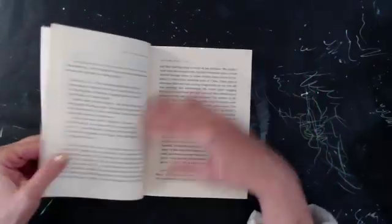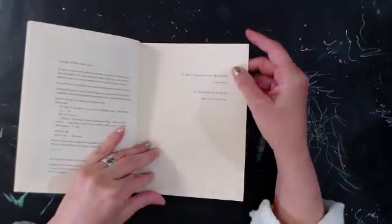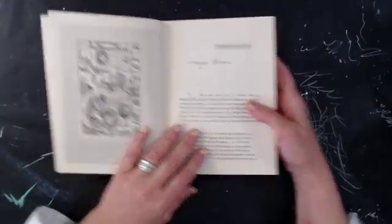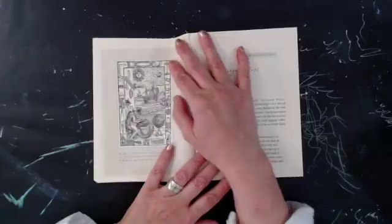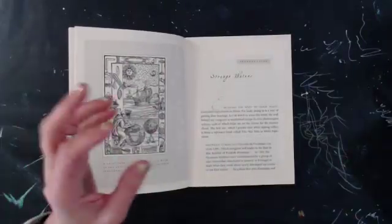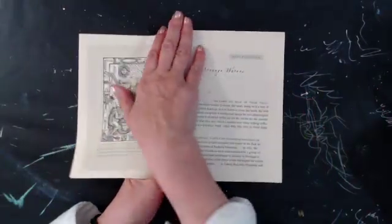There's the intro. Okay, I'll just read a little bit here. Strange Waters. Have y'all ever noticed all the things on maps, on old maps, not new maps, but all the drawings and the winds blowing and the ships and the monsters and all that? Y'all ever notice any of that? I'm sure you do.